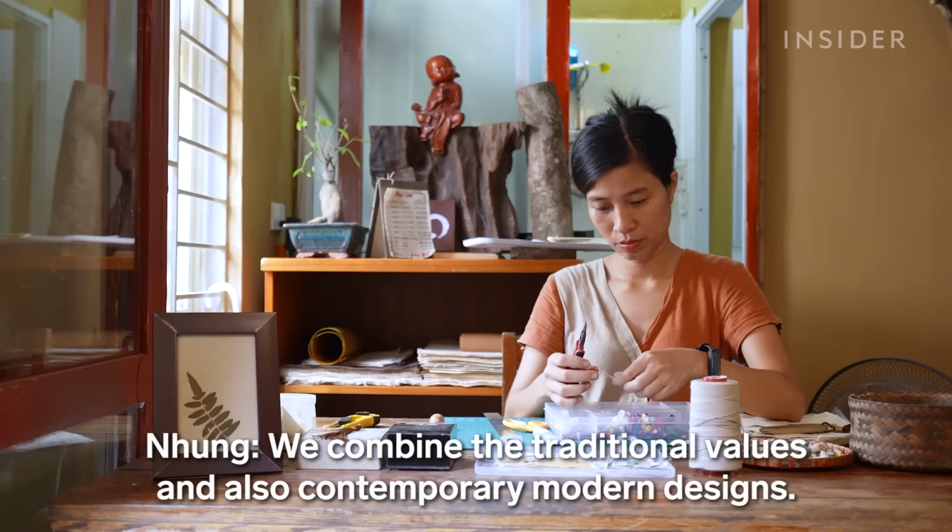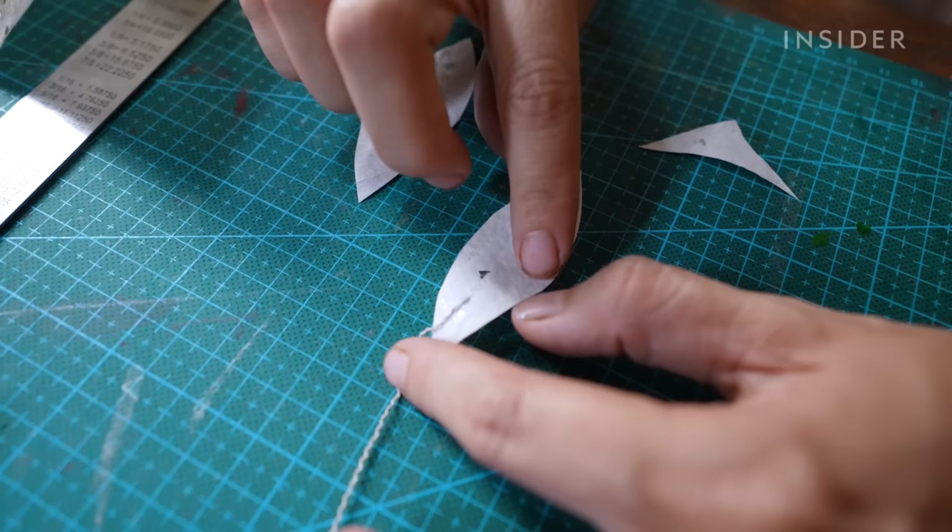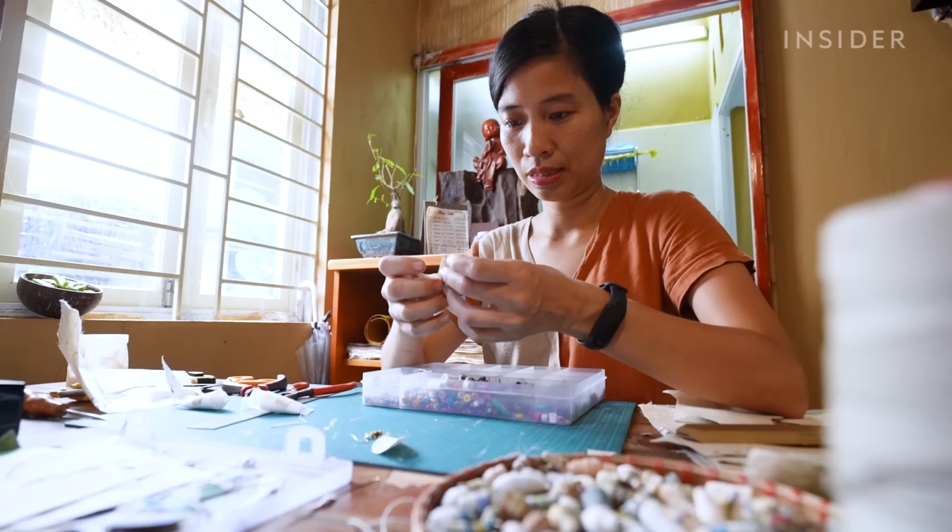We combine the traditional value and also contemporary and modern designs for young people. They are more interested in this craft. In the last 9 years, the ZA project has reached dozens of young artisans across Vietnam. It also restored a sense of pride in traditional papermakers.